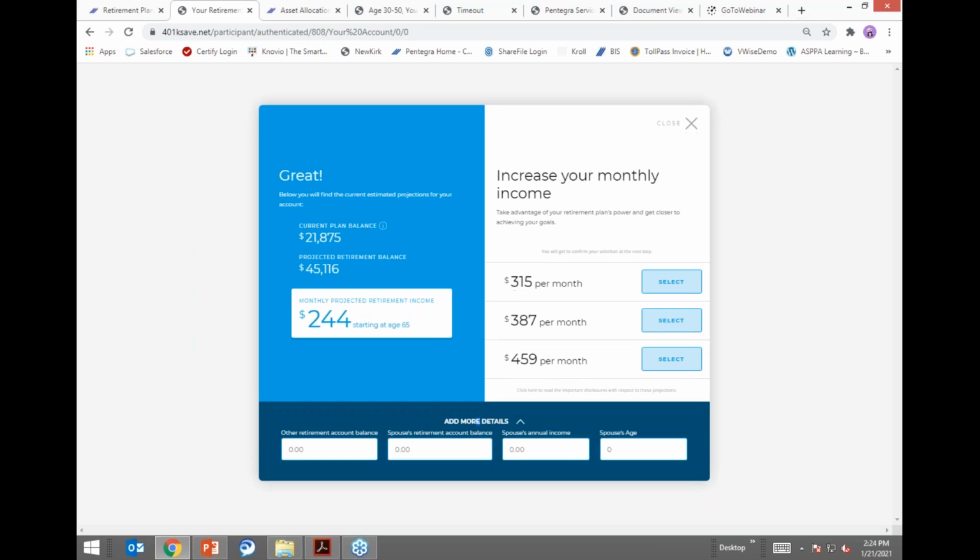Now that may seem low because I'm pretending that I'm this participant, and this is not my first 401k. I have other assets in other plans, and I've done a really good job saving, so I got $400 grand somewhere else. So with this, I can put that other retirement account balance there, and it changes all the numbers. I can also input spouse's information.